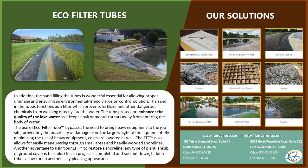The use of eco-filter tube bypasses the need to bring heavy equipment to the job site, preventing the possibility of damage from the large weight of the equipment. By minimizing the use of heavy equipment, costs are lowered as well. The EFT also allows for easily maneuvering through small areas and heavily wooded shorelines. Another advantage to using our EFT to restore a shoreline, any type of plant, shrub, or ground cover is feasible. Once a project is completed and sod put down, hidden tubes allow for an aesthetically pleasing appearance.